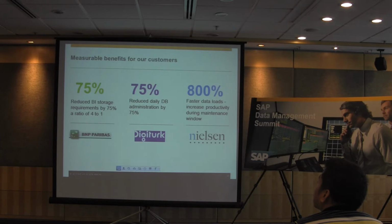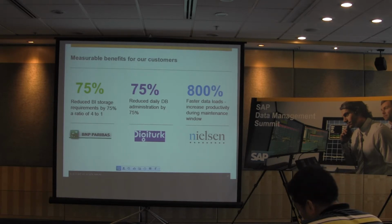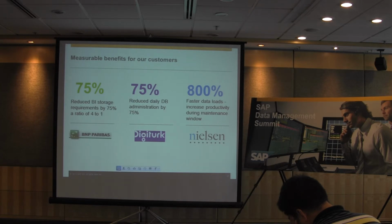So to conclude, the partners all believe that, like BNP, the storage will help them save up to 75%. And Digital also believes that it helps them reduce the number of IT staff needed to manage the database because it's easy to manage. And Nielsen also believes that their data load is very fast, up to 800,000. Okay.